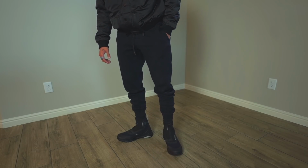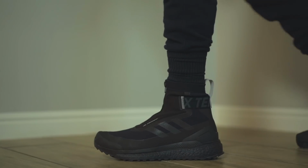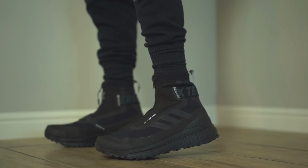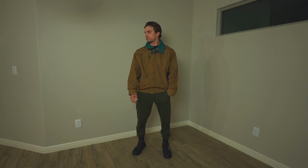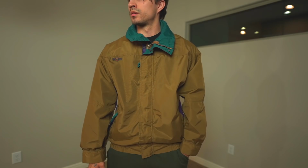Now, the boots you see here are made specifically for outdoorsy weather, and since last year, the great outdoors are making a huge impact in the fashion world, so incorporating any type of outdoorsy pieces, such as this jacket you see me wearing here, is going to be a great addition to your wardrobe.